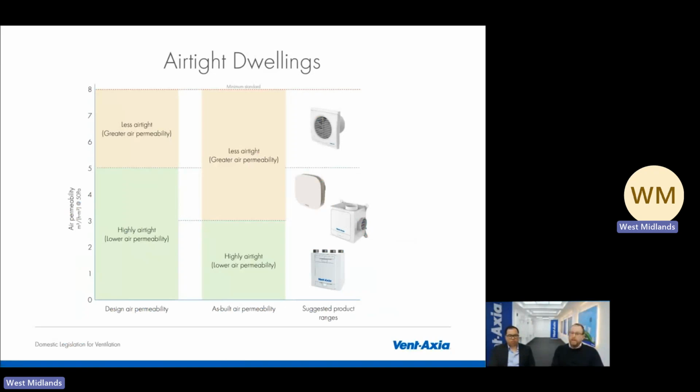We recommend that intermittent extract fans be used between 8 and 5, with decentralized mechanical extract ventilation systems between 5 and 3, and anything below 3 should be mechanically ventilated with heat recovery. The graphic here shows the value at which the building changes from a less to highly airtight, which varies depending on whether it is as built or as designed air permeability.